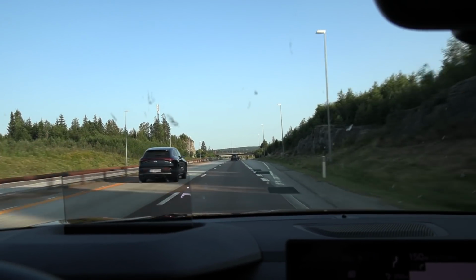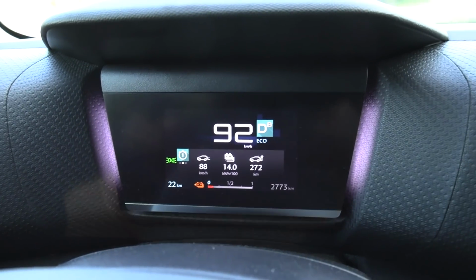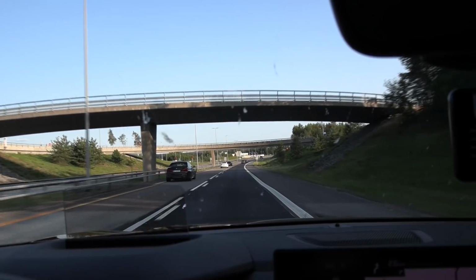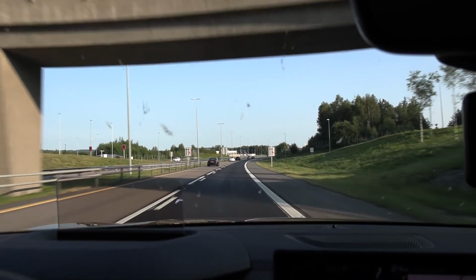Okay, we are getting close to Dahl. We have 22 kilometers of range left. I don't know how many percent we have. It's a big mystery. I think we have around 10% left. Well, we're going for the Hirosata Loop. That's 15.7 kilometers. Hopefully we can make it back here.